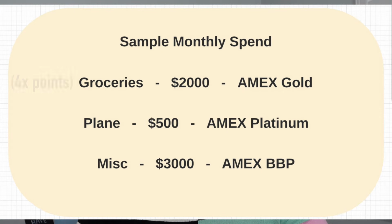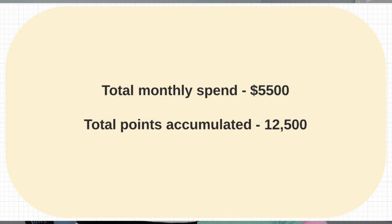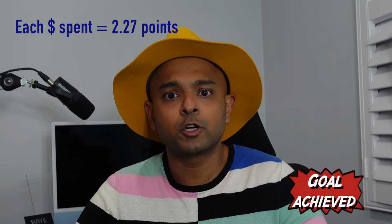Let's say in a month I spend $2,000 in groceries and restaurants and I use my Amex Gold card. I spent $500 on a flight ticket using my Platinum card and $3,000 in other miscellaneous stuff using my Blue Business Plus card. Now the total spending is $5,500 and the total points I accumulated in this process by using the appropriate credit cards is 12,500 points. So on average, for each dollar I've spent, I've earned 2.27 points. The takeaway here is choose your credit card combinations wisely to maximize point accumulation.